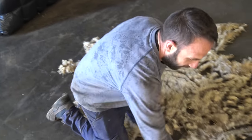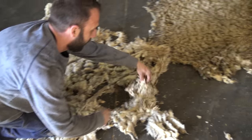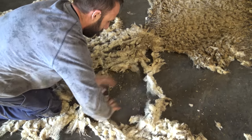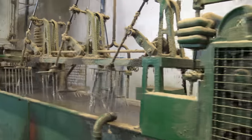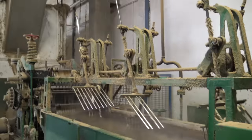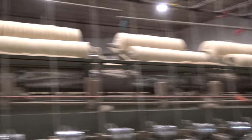But I saw from the point that how the wool looks like when it comes into the mill, how the different parts of it are separated, and then how the wool is washed and dried and later spun into yarn. So I got to witness that whole process and it was quite amazing.